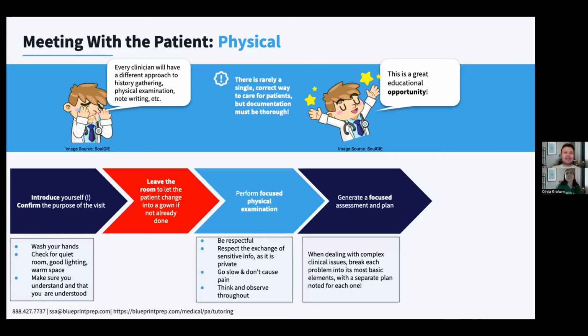Sometimes people would come back and they're like, negative Homan, and I was like, why are we doing a Homan sign on a patient that's here for a physical? Are you worried about a blood clot? Then don't do that.